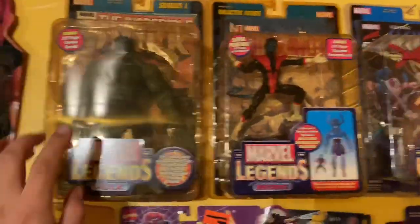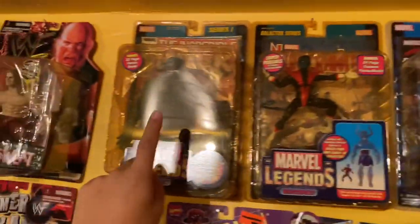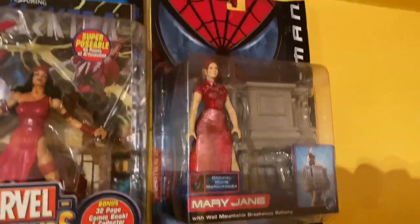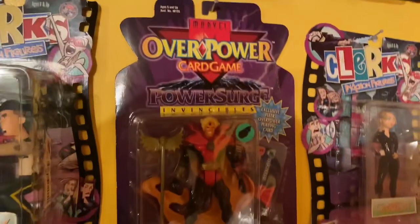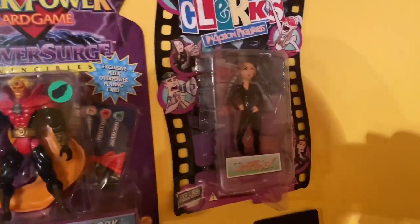So it's kind of cool. Like, this was the beginning of Marvel Legends. It's almost 20 years of Marvel Legends. So this is one of the first figures ever. Here we got Mary Jane from the Sam Raimi Spider-Man. I had the other ones too, but my son opened up the Green Goblin and the Spider-Man figures when he was here at my mom's. So I let him open them up.